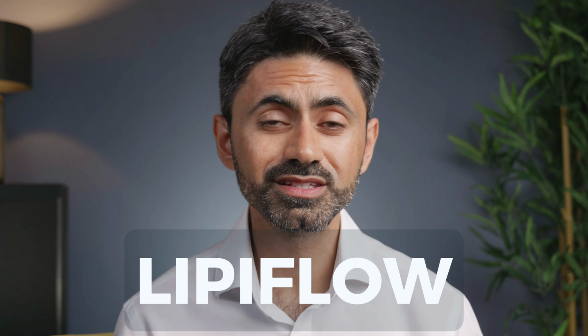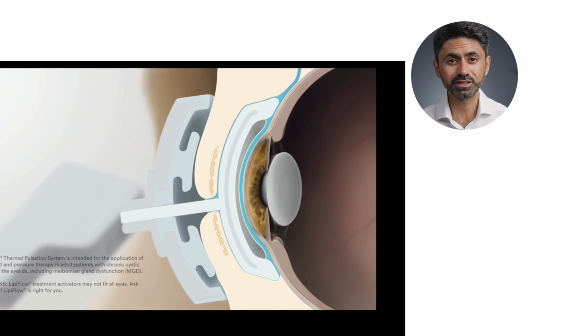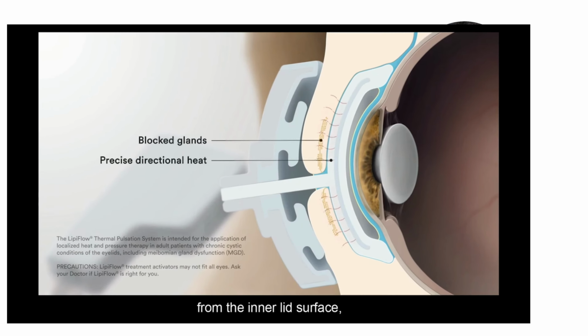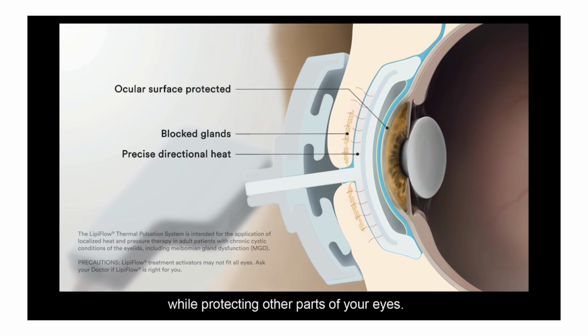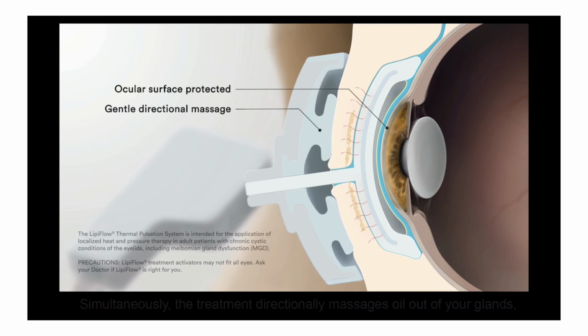The second nugget: thermal pulsation for posterior blepharitis. For Meibomian gland dysfunction, there is a clinic-based treatment called LipiFlow. This is a thermal pulsation device which simultaneously heats and compresses the eyelids to unblock the glands inside the eyelids. One clinical trial directly compared a 12-minute in-clinic LipiFlow treatment to twice daily hot compresses performed for 3 straight months and found equivalent outcomes for both treatment modalities.